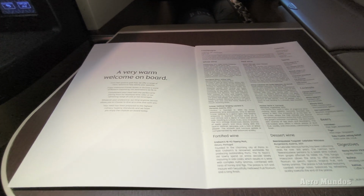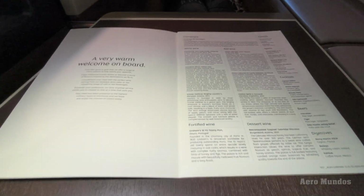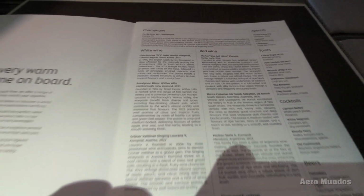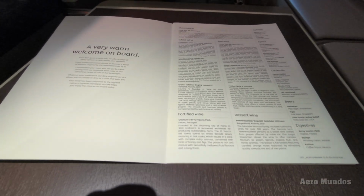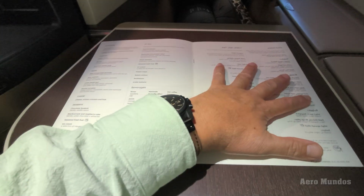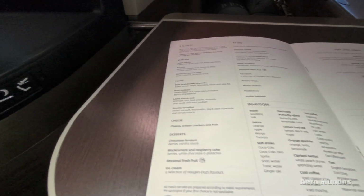So she explained to me here are the choice of drinks, alcoholic drinks in this case. And she asked me which kind of drink I would like after takeoff. You will soon see the choice. Of course, the menu is in Arabic and in English. Here the main menu.